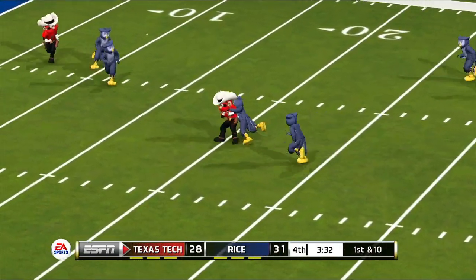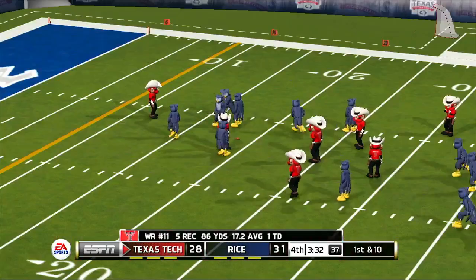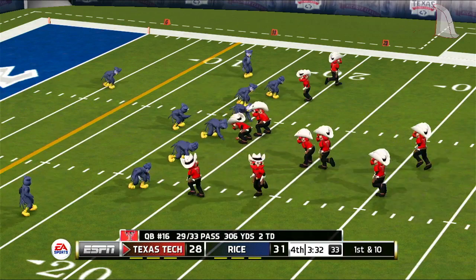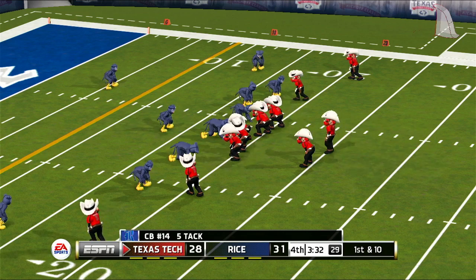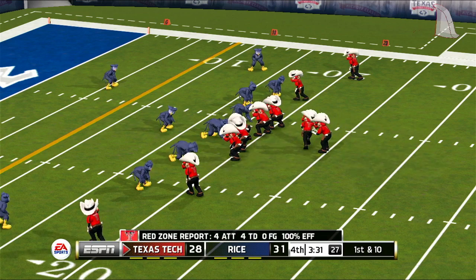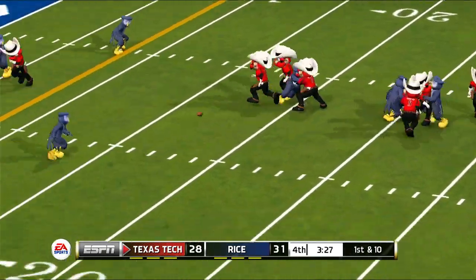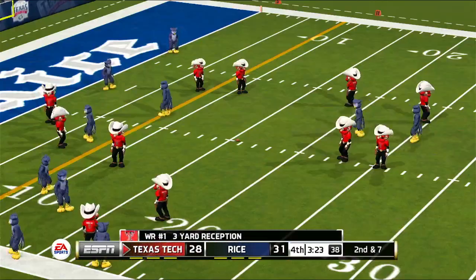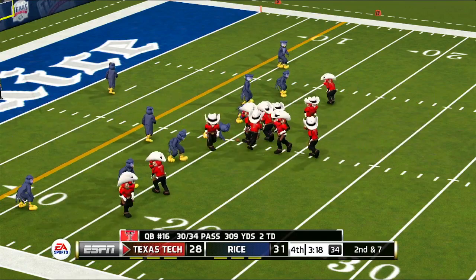Oh, and he had some steam on that throw. And he's taken down at the 19. That makes it first and 10. Complete pass and hit hard as he came down with it. That'll make it second and 7.